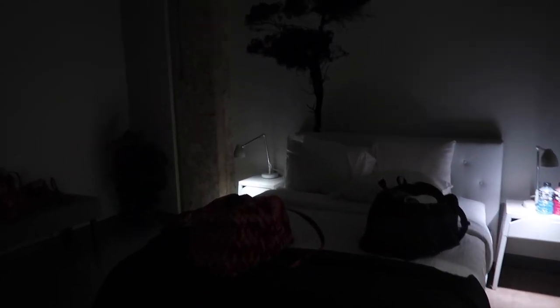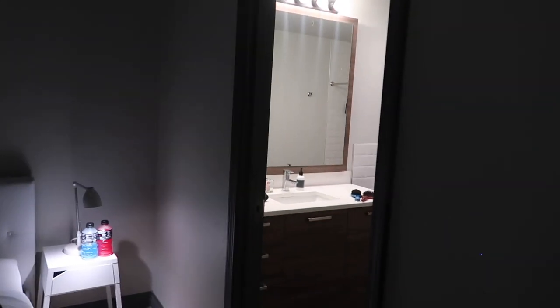We're gonna walk some more. And into the second room. This is the second room. This is where my friend is staying. And they have a full length mirror, so I'm a little jealous about that. It's a little dark in here because there's no sunlight in here.